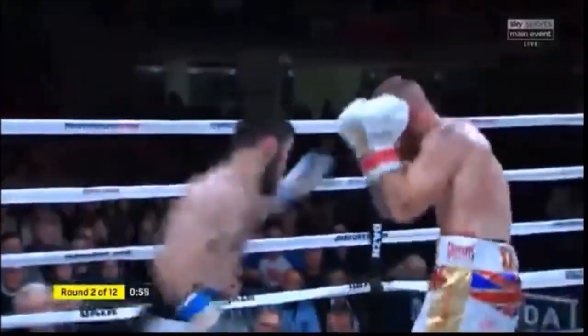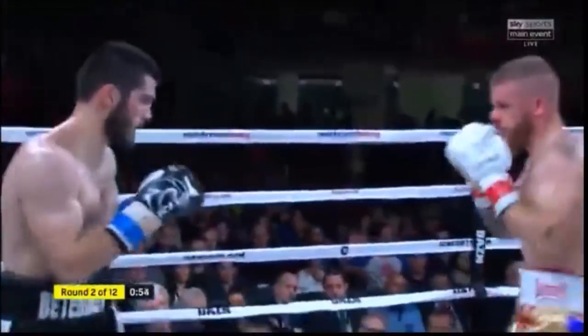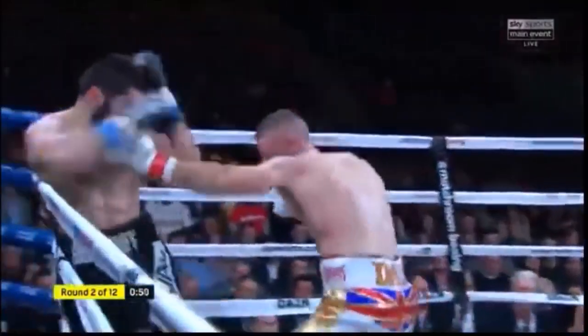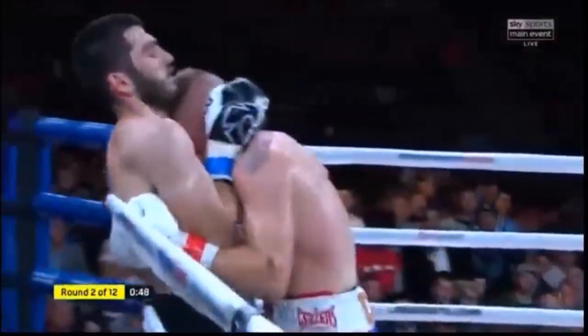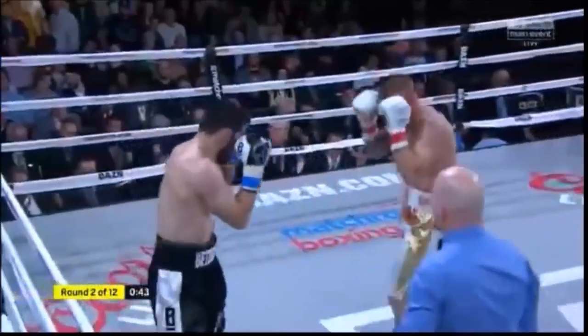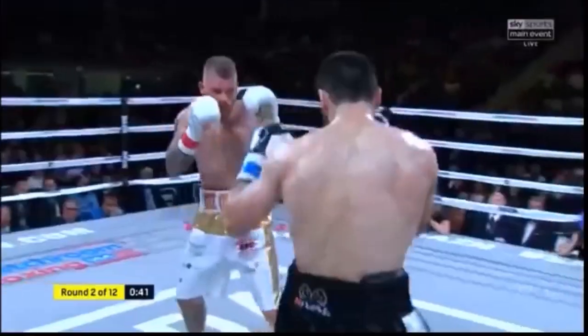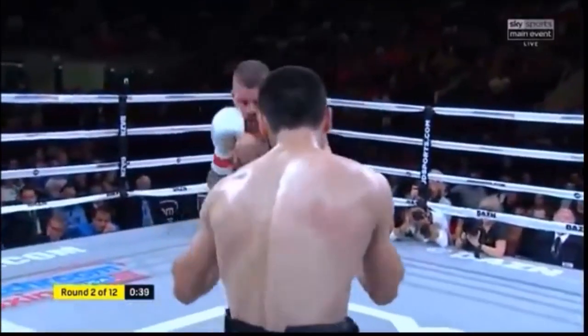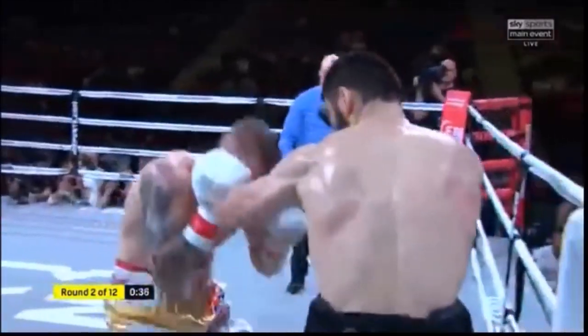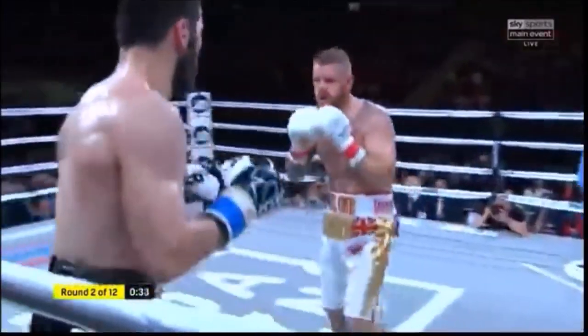I think Johnson's going to jump all over him here. I think he's got to keep his hands high, don't get reckless, but certainly apply the pressure. Yeah, he's got to let the shots go. Catch and counter left hooks are working a treat for Johnson. Beterbiev throws the right hand but doesn't pull it back that quick, and Johnson's able to quickly counter with the left hook and land. We've got a fight on our hands here.